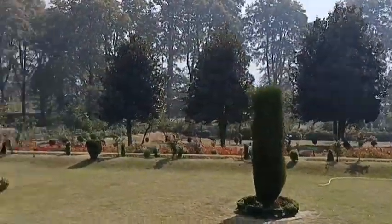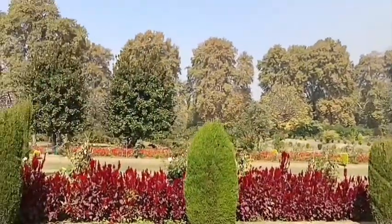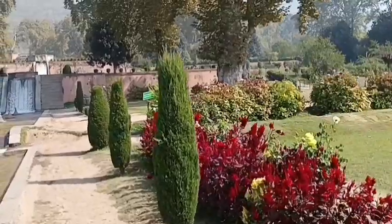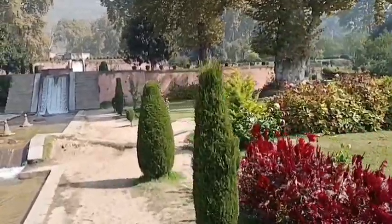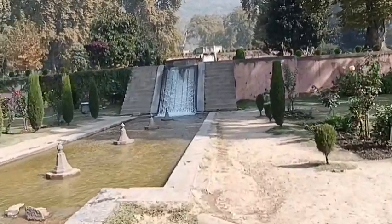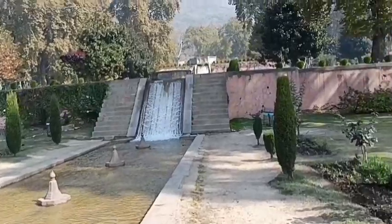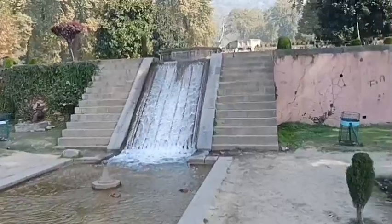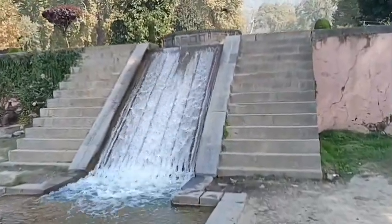So you can see the view on the right and also the left, and of course the view behind me and beside me. Yes. And there is another waterfall. Again, all are artificial, but they give the great feel because water is natural. There must be a reservoir or something above, and they might have created this waterfall.